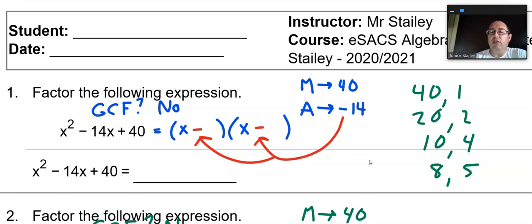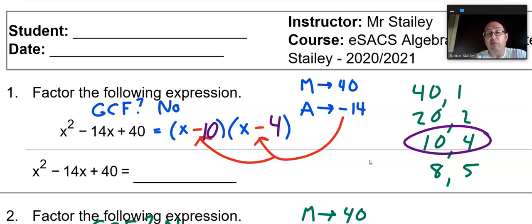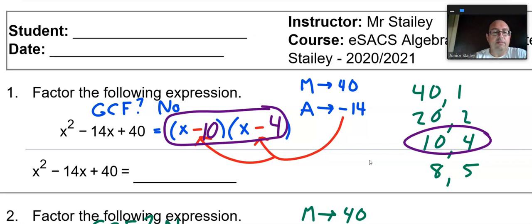When you start looking through your list, it's okay to think of it as positive 14 in terms of adding together, because eventually you're going to land with the 10 and the 4. But you have to realize they both have to be negative, so it's going to be negative 10 and negative 4. The reason they both have to be negative is because they have to add up to a negative number. Now, you might ask yourself, wouldn't that give me a negative 40? But no, remember they're both negative, so the product gives me positive 40. There you go. Got your final answer.